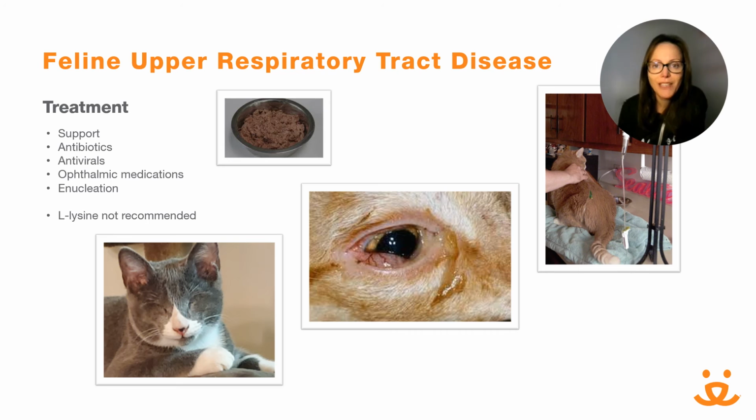Treatment is based on clinical signs and on providing supportive care. When purulent nasal discharge is present, it means that there is a secondary bacterial infection, and doxycycline is the first line of treatment. But remember that antibiotics are not indicated in most cases.